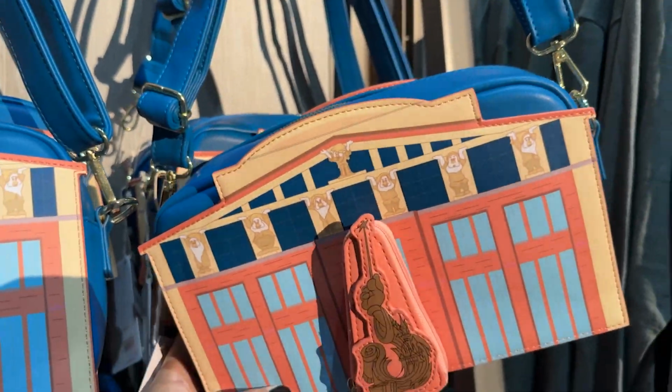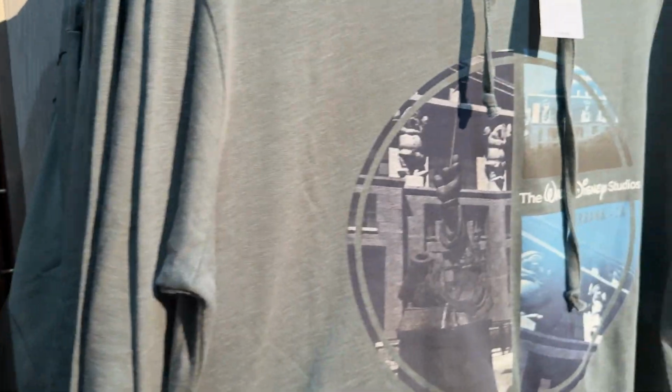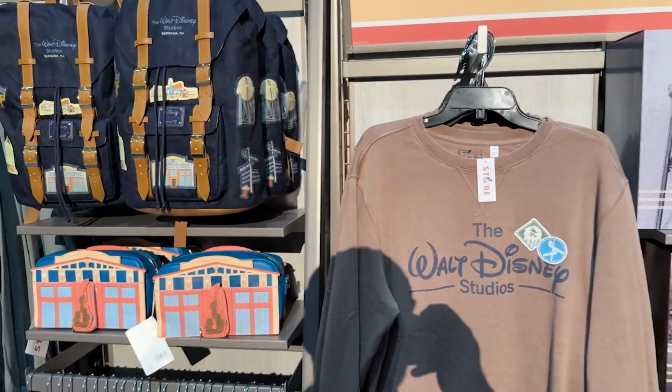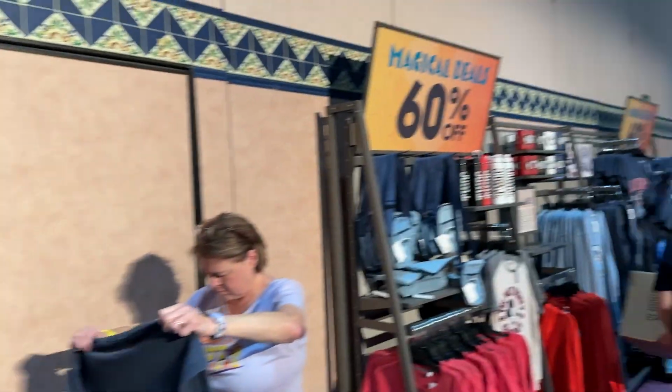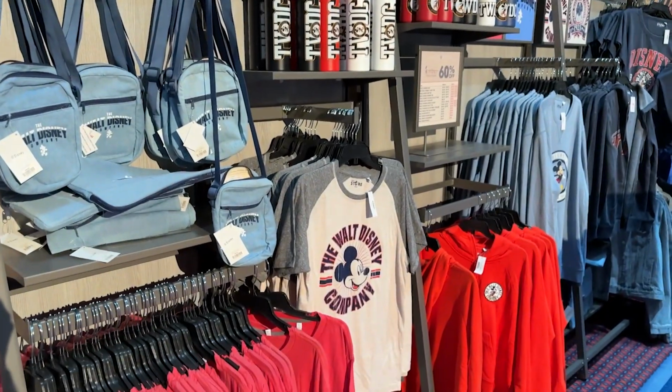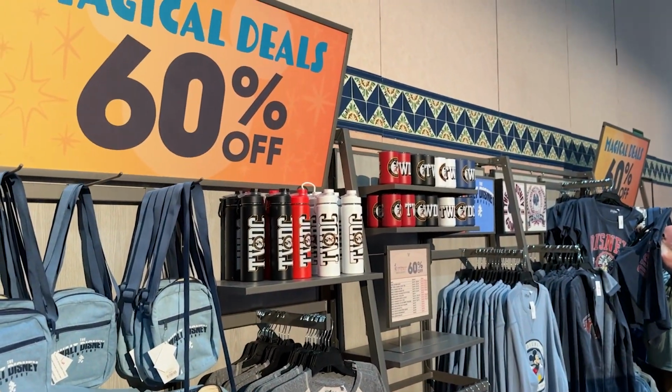Of course, there's the famous Seven Dwarfs building. Of course, the studios, Walt Disney Studios. So all kinds of neat little merchandise. And there's even some stuff that's marked down, so there are some deals in here if you want them.